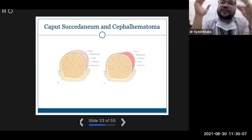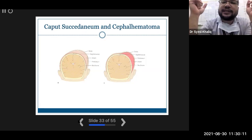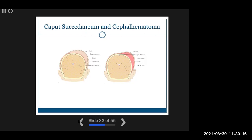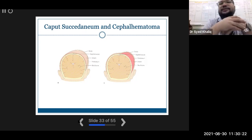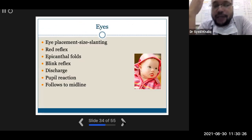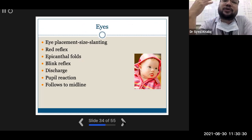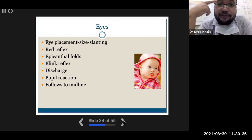Again, how do you differentiate between cephal hematoma and subapopneuritic hemorrhage? Macam mana? It crosses the midline. Yeah, it crosses the midline. It crosses the suture. SAH crosses the suture. Then daripada kepala kita tengok kat mata pula. So mata itu apa? Itu eye placement, size mata dia slanting ke tak, up slanting, down slanting. We look at the red reflex.